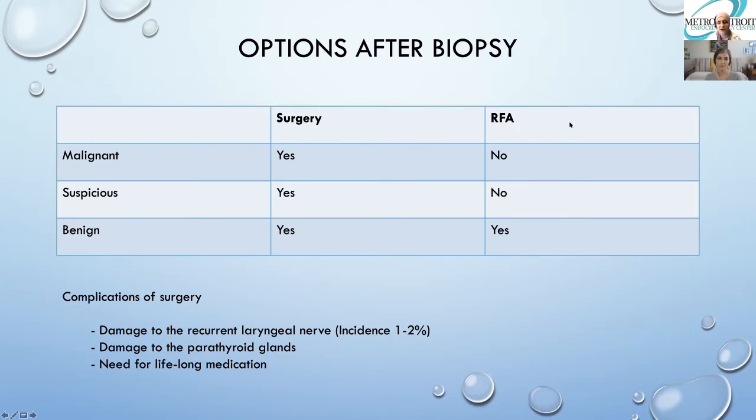Suspicious, RFA is also not an option. In this case, surgery must be done. The nodule must be removed, and then it's looked at in more detail to see if there's any cancerous cells in there. Sometimes the result can still be benign, as I mentioned, and sometimes it will come back cancerous. But for both of those options, the only option is surgery.